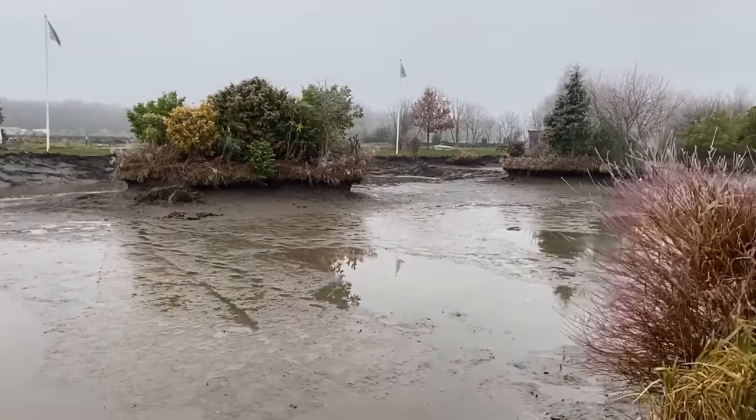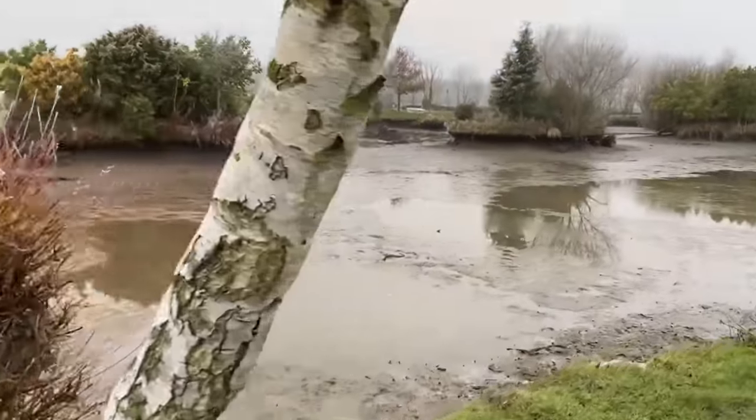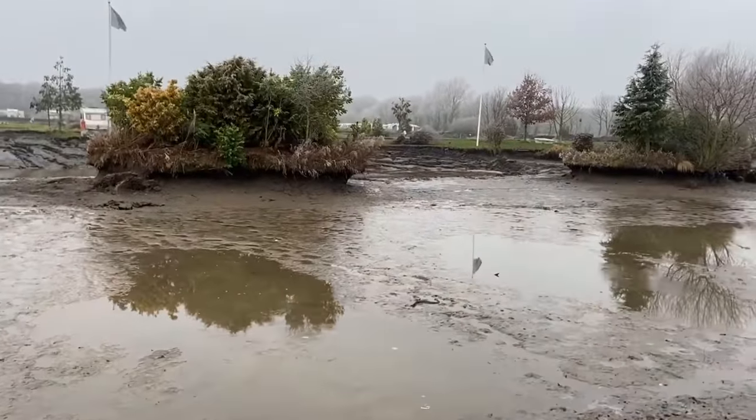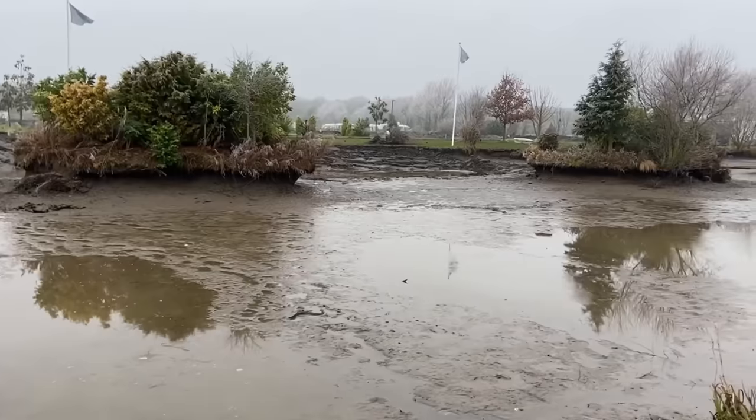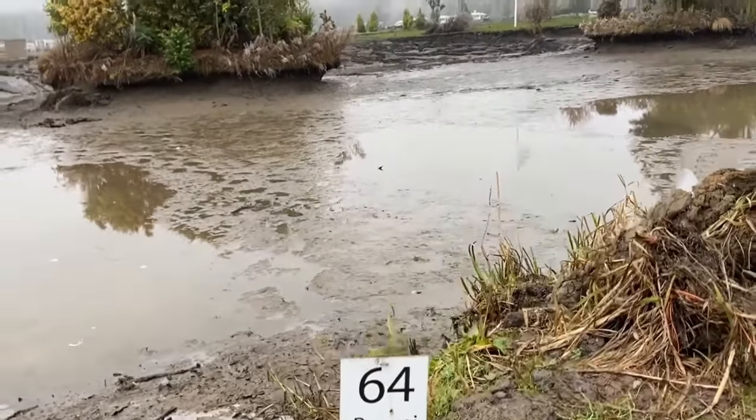So there we are, moving up the lake. You can see all the islands are pretty similar, all well undercut. But credit to Lindholme for putting back into the fishery. There's not many, 64 pegs now.